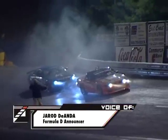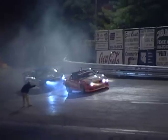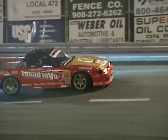Two drivers that lost in the round of four are now going to battle it out for third place. Casper Canole, Robbie Nishida, let's go to the track. This is it. Somebody's getting a trophy here. Somebody's standing on the podium. It's either going to be Robbie Nishida in the Overboost Sil Camino or Casper Canole.